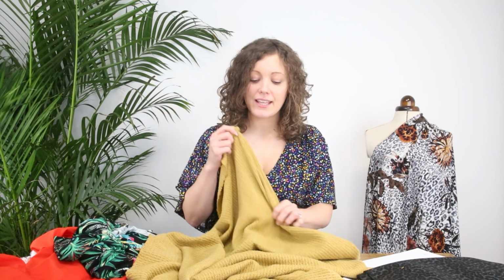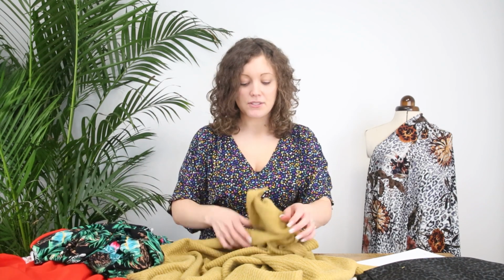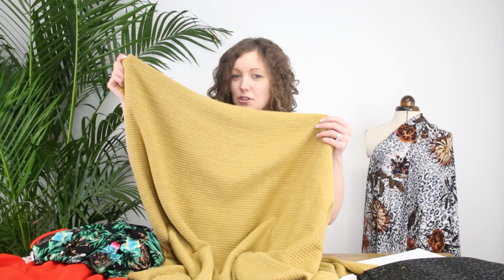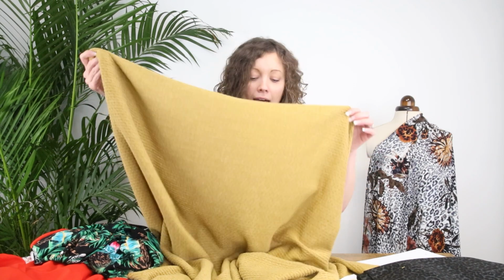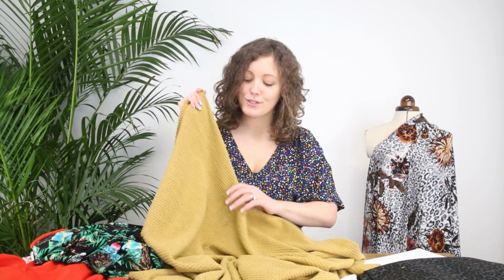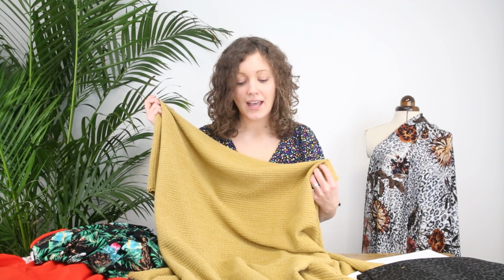Now fabrics like this I do think are easier to sew if you're a beginner to knits. Fabrics that have so much stretch and so much drape, you might want to save for a couple of projects in when you're a little bit more used to handling knits. But something like this, yeah, it's very stable. And the weight of it just means it's not going to slip and slide on your machine quite so much. It does come in quite a few different colourways as well. So if this beautiful mustardy tone isn't for you, then there are lots of different colours on the site.